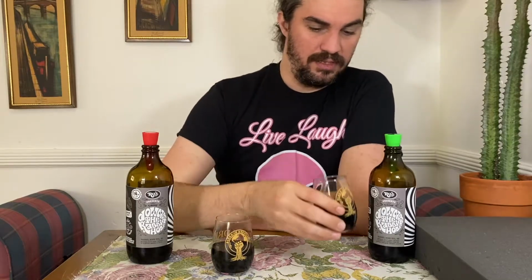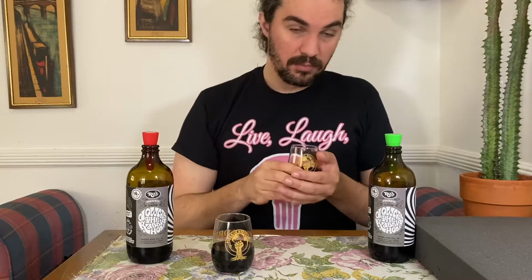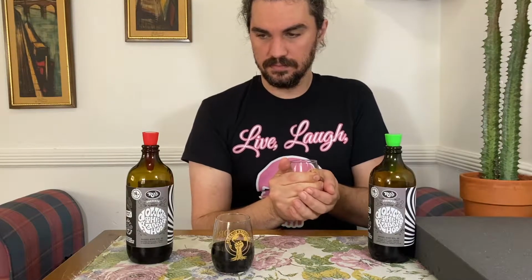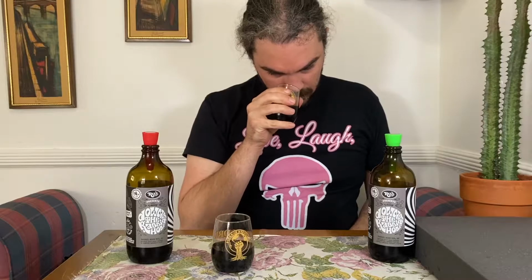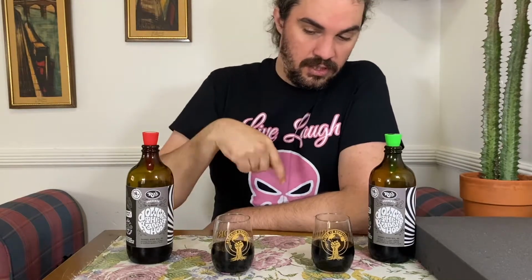Yeah, it's so weird that I'm not getting anything else. I think I'm getting a little bit of cinnamon too. It's either a very light cinnamon or it's part of the bitterness from the coffee, that roasty bitterness thing. That smells awesome. This smells awesome.